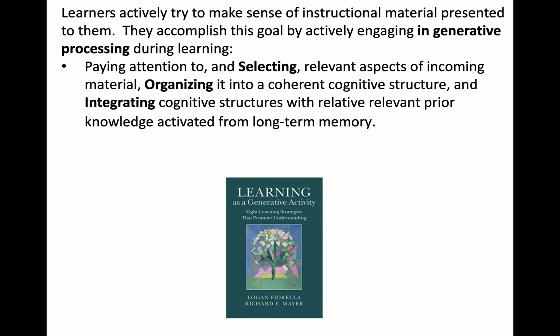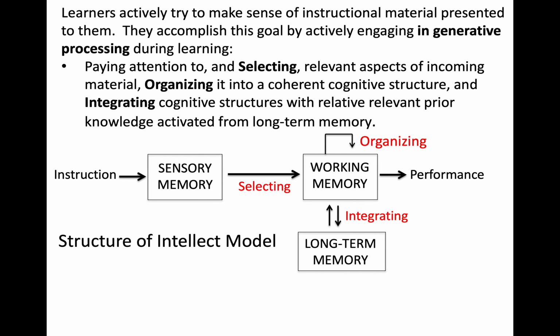Now, in order to understand learning in general, I need a model for that. A really powerful one for me is described in this book of Learning as a Generative Activity, where it points out different aspects of learning in terms of selecting information, organizing it, and integrating it. This is a common model that you may have seen before, where there's information that must be selected, organized, and integrated.